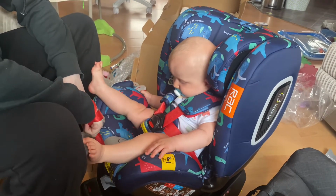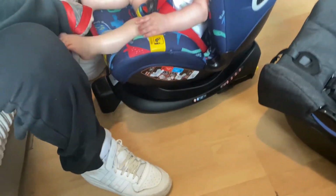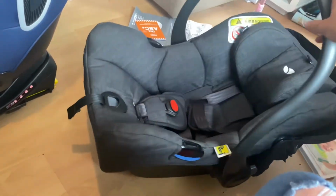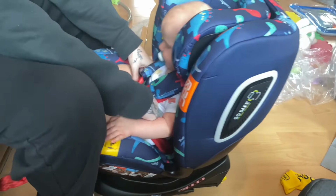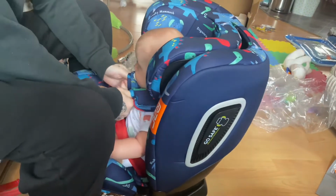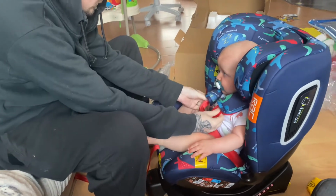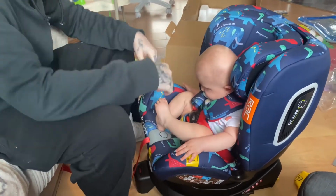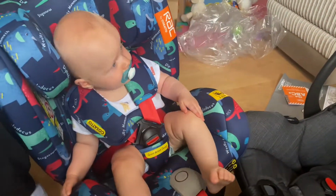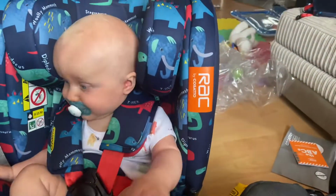Well, you're in your car seat in the house. But that one doesn't come off the base though, I don't think. It doesn't look like it comes off the base. Whereas that one goes on a base and you can take it out. Luke's just like, why am I in the car seat in the house? Checking our seat. Oh my days. Okay, those are strong straps. Car seats have been my main anxiety. Yeah. So this is the Cosatto Come and Go i-Spin Rotate, the RAC one.